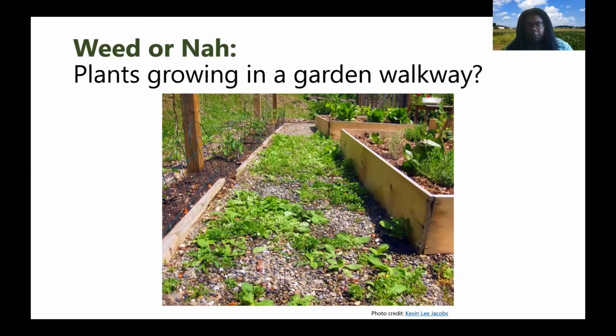I'm going to close the poll in about 10 seconds. Okay, can everyone see the poll results? Yes? Wonderful. You see there's more of a split than I expected, which is interesting. About 43% of the participants today said yes, these are weeds. About 38%, almost an equal amount, said no, they're not weeds. And 20% of people said, I'm not sure.